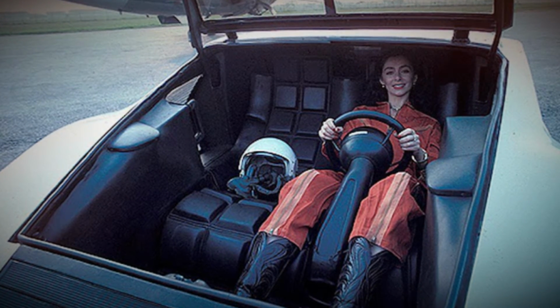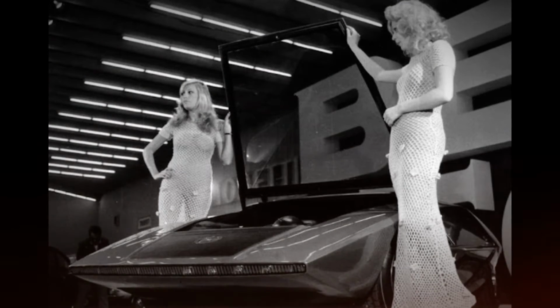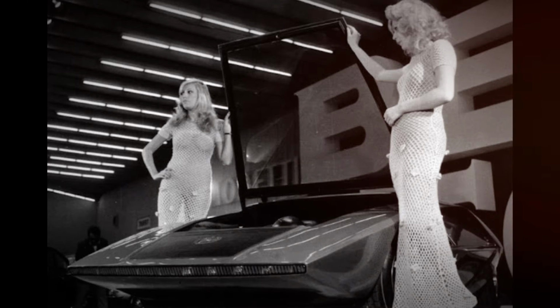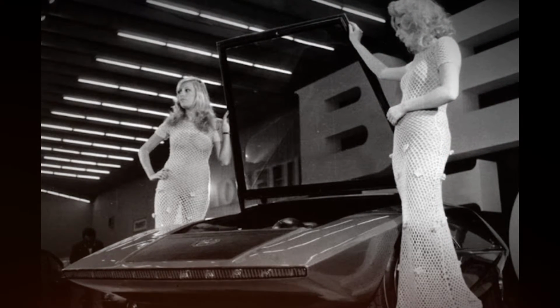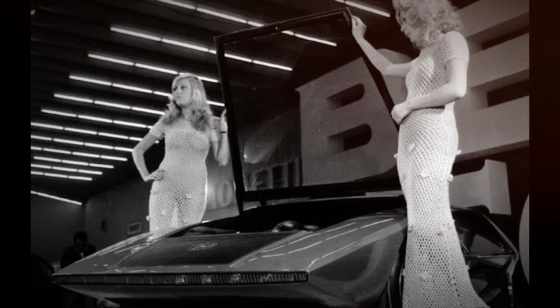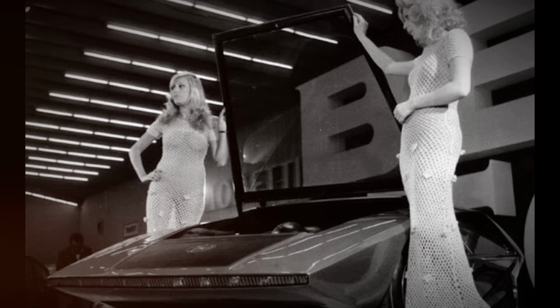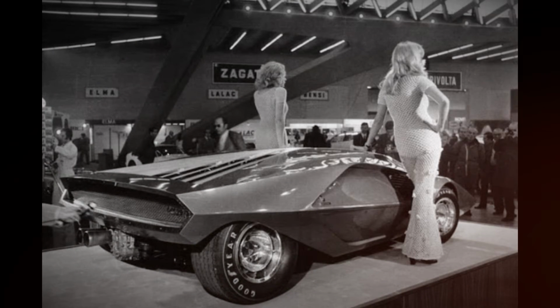And shock it did. When the Stratos Zero was unveiled at the 1970 Turin Motor Show, it didn't just attract attention, it stole the entire show. Crowds surrounded it, journalists called it a spaceship on wheels, and Lancia executives couldn't ignore the buzz. But perhaps the most legendary story comes from Nuccio Bertone himself.